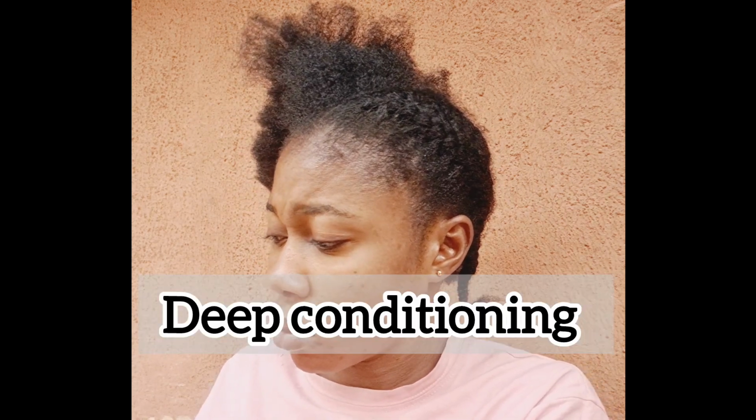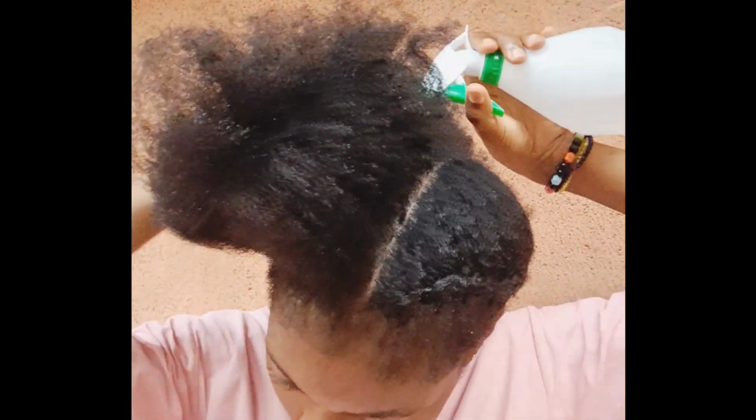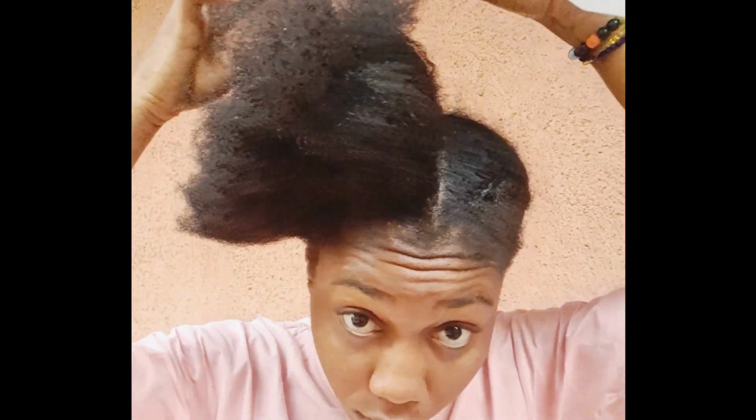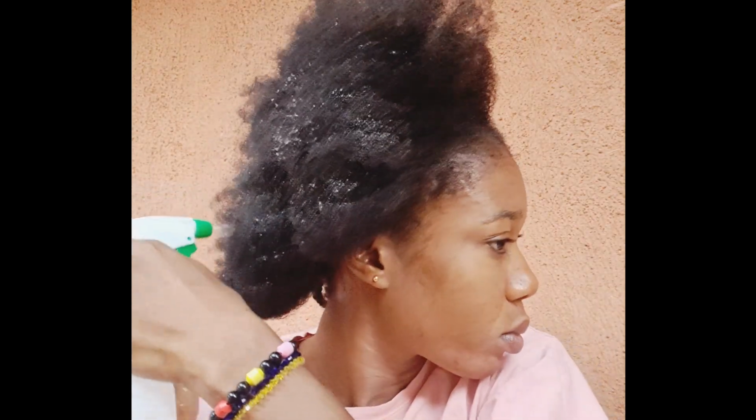Okay? The second thing you have to do is to deep condition your hair. Deep conditioning your hair helps to put back moisture into your hair strands because deep conditioners contain lots of oils and butters. Oils and butters that are contained in deep conditioner help to strengthen your hair, moisturize your hair, and keep it soft and healthy for a long period of time.